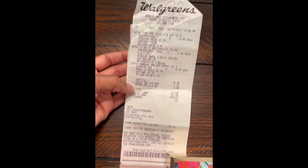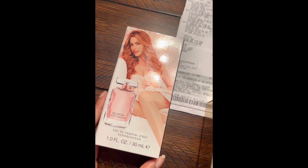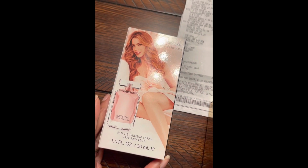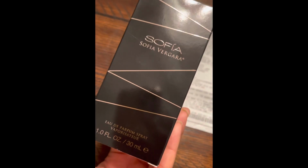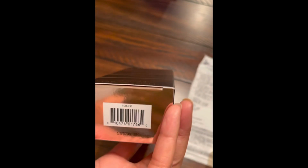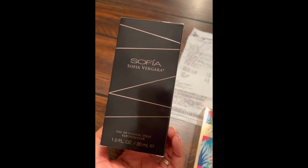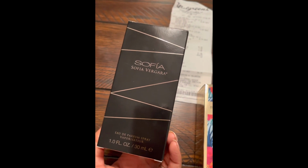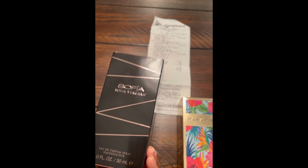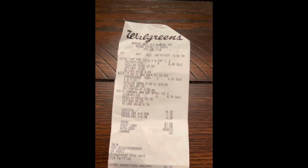So for this one right here, I have the Sophia perfume. And this one right here, it comes in the black box, the 1.0-ounce bottle. And this is your barcode. Now, this is clearance just about at every Walgreens I went to. So, this was on clearance for $8.49. As you can see.